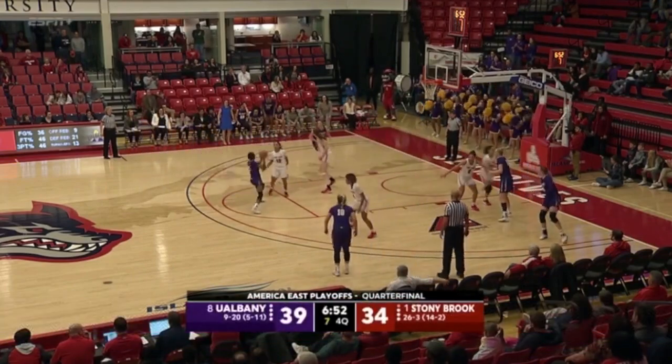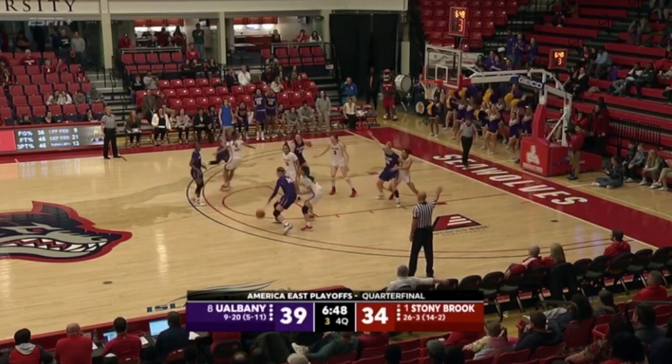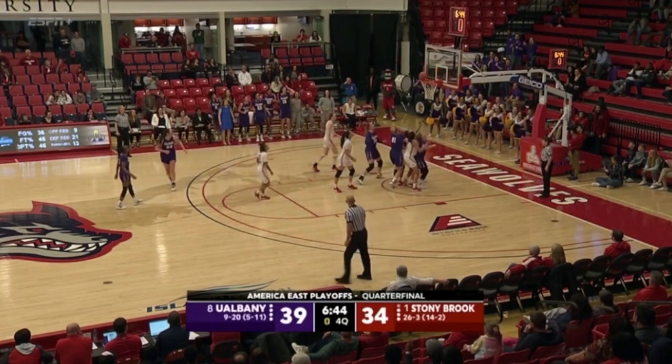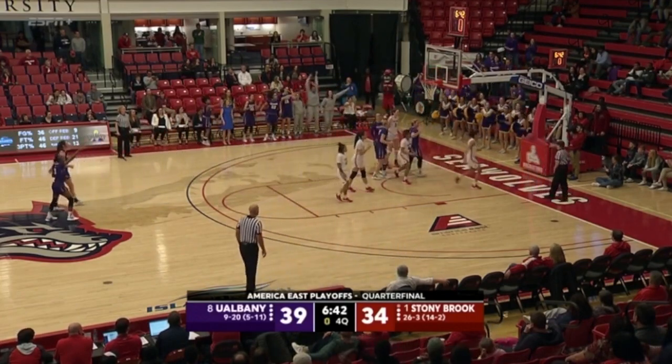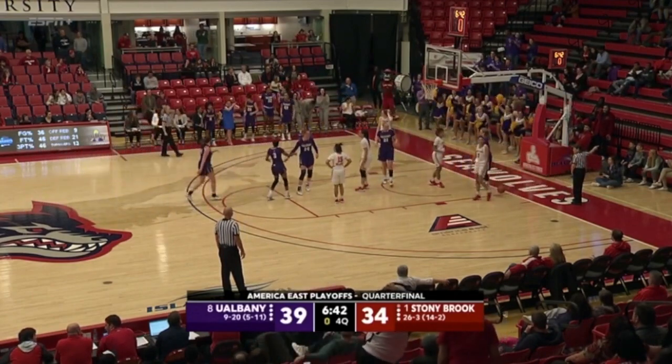Stokes against Hilaire. Tried to get inside to Schechter. Couldn't find her. 4 seconds left. Kansas with the ball. 2 seconds to go. She has to go for the jumper and misses. That one almost went out of bounds, but it stays with UAlbany.